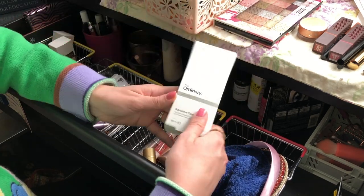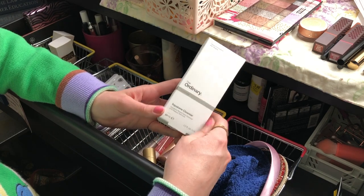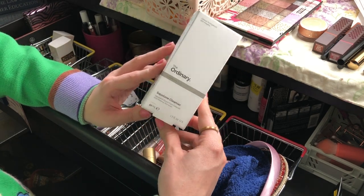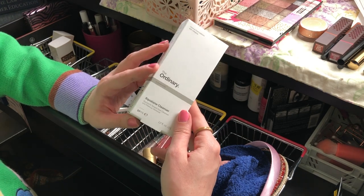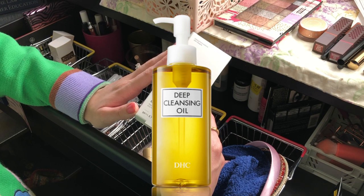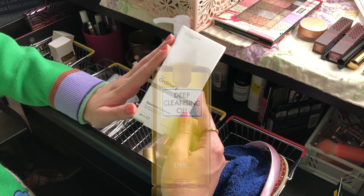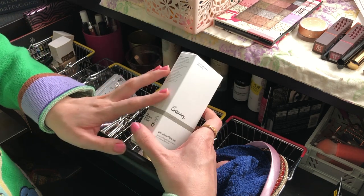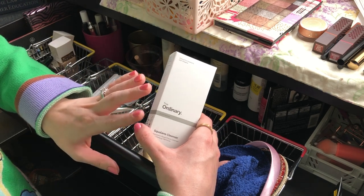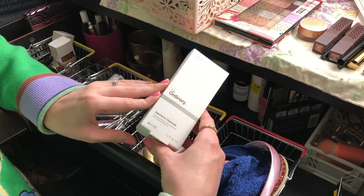This is brand new, so I'm going to move this to my bathroom. I recently purchased this. This is the Ordinary Squalane Cleanser. I am almost finished with the DHC, their oil cleanser, the Deep Cleanse. I'm almost done with that. I do love it. I have decided to pause repurchasing that, and I wanted to try something new.